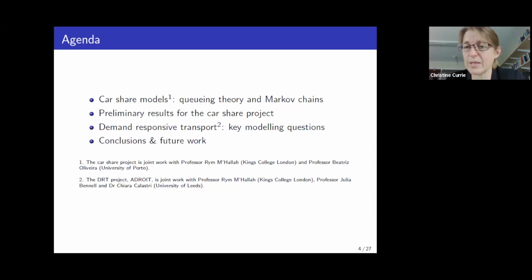What I'll talk about is what are the key modelling questions. How do we think this is going to pan out at that point? And then I'll conclude and talk a little bit about future work at that point.